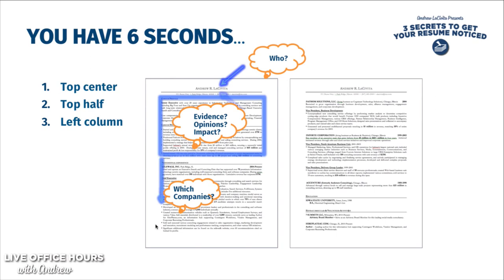Then when I drop down and look at the left column, really all I'm looking for is, what companies has this person worked for? Have they worked for pedigreed organizations? They don't have to be household names. They don't have to be large Fortune 500 companies. They just need to be leaders in their space or organizations that have a reputation for being good. And I want to know where you worked. That's more important to me personally than specifically the titles and the jobs that you've held. So I look at where you worked.